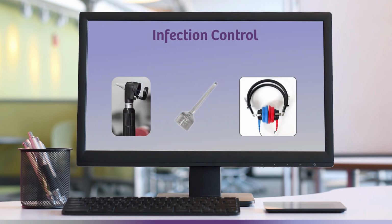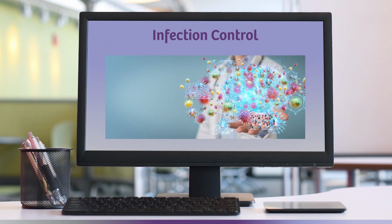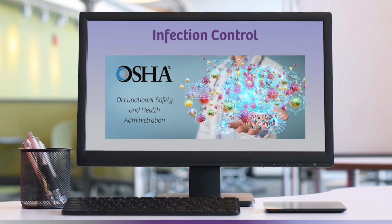Hearing instruments and other reusable equipment used in an office can harbor various microorganisms. Without proper cleaning and disinfection, these germs can be easily transferred and require a conscious effort by everyone who works in the office. Infection control is not about making this complicated or difficult. There are established guidelines set by OSHA, Occupational Safety and Health Administration, that ensure everyone's safety. By following these guidelines, you'll be doing your part to create a healthy environment.